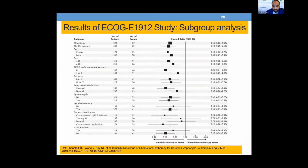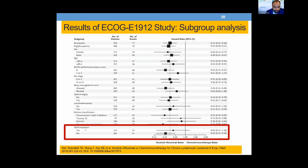And overall survival in the ITT population was also superior with ibrutinib and rituximab. And here you can see the subgroup that I wanted to show you, those patients who had IGHV mutation, there was no difference between ibrutinib rituximab versus the FCR. So that's an argument. Now we have evidence from this ECOG-1912 study that ibrutinib, when used alone or in combination with rituximab, can perform equally similar to what we had seen before with FCR. So the progression-free survival was similar across both groups, 88% versus 88% in FCR.